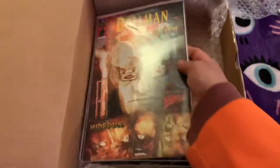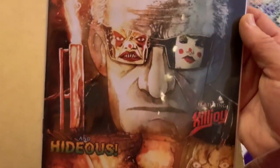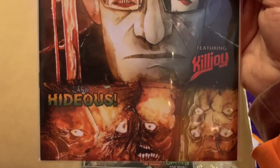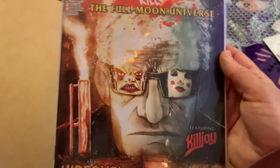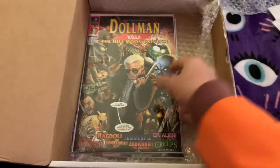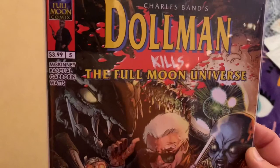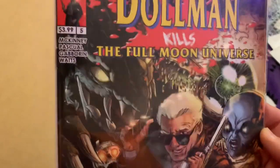Let's see here. Doll Man Kills the Full Moon Universe. Issue 4, Volume 4, whatever you want to call it. This one's a little strange. Hideous and Killjoy. What a weird combination here. Doll Man Kills the Full Moon Universe, and he takes on these guys for some reason. Okay. Number 5, second to last. Doll Man Kills the Full Moon Universe, issue 5. What the hell is that snake thing? Boy, there's a lot here.